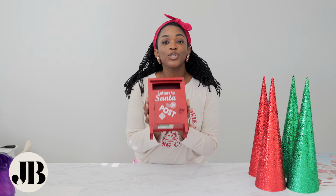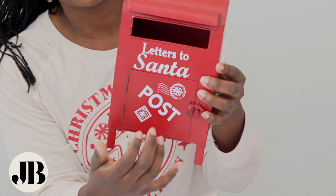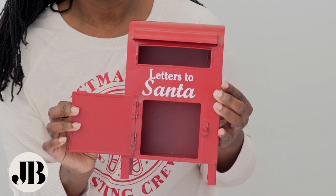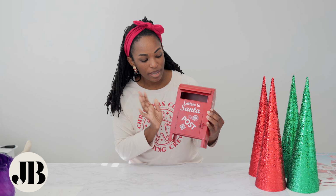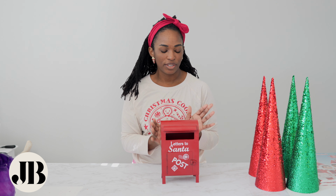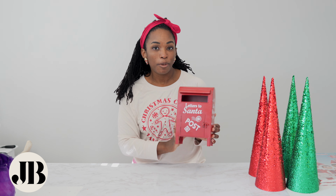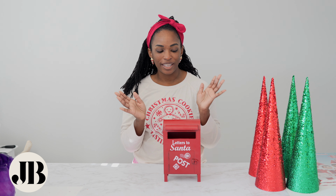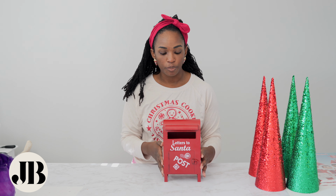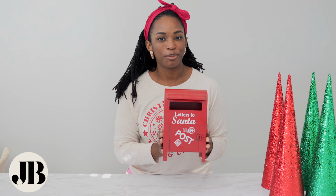Okay, so I found this cute Santa mailbox. Now this is precious. It has a little slot opening, so you can have the kids put letters in here. It has a little opening where you can take the letters out. Even if you don't really put letters in here, I think just to have this sitting somewhere is a cute idea. Now, in my neighborhood, there is a real big red mailbox that people put outside their house, and the kids can drop off letters, and I think it's really cute because they even get a letter back. But you can do this at home. You can have your kids put a letter in and then have Santa send them a letter back.